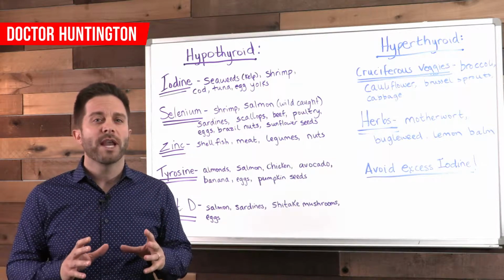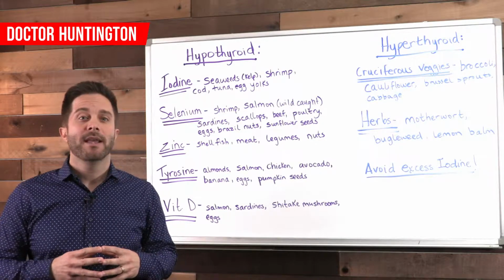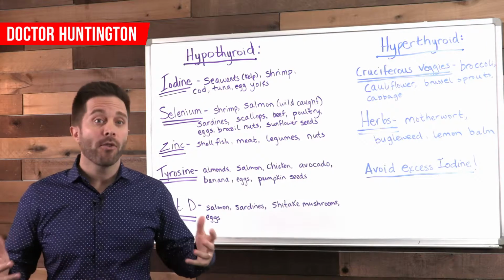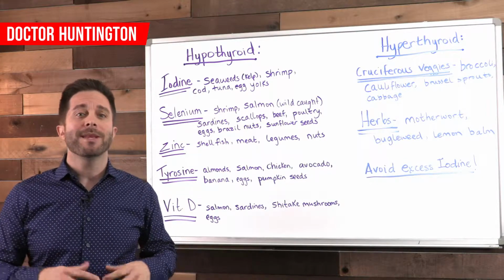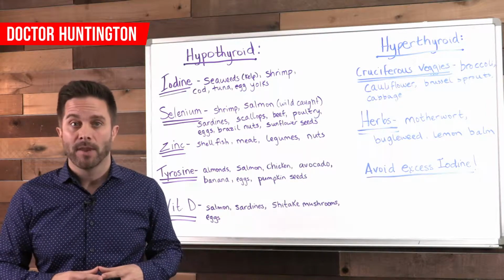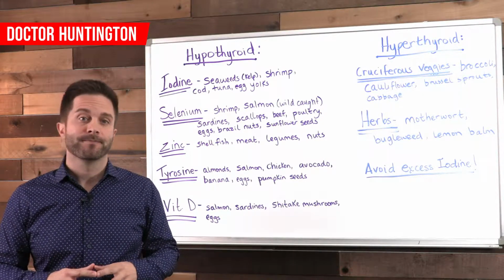A strong association has also been discovered between low vitamin D levels and people who are hypothyroid. So there's another reason to make sure you're getting enough vitamin D. For most people that don't live or work in the sun, that means supplementing with about 5,000 IU of vitamin D each day. For more on vitamin D, just look for some of my other videos.